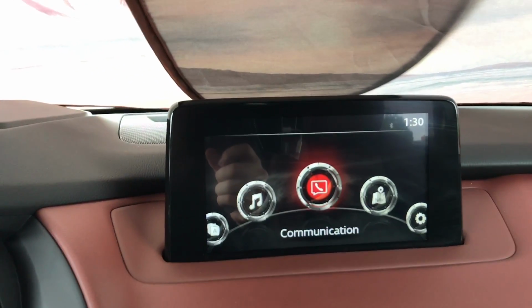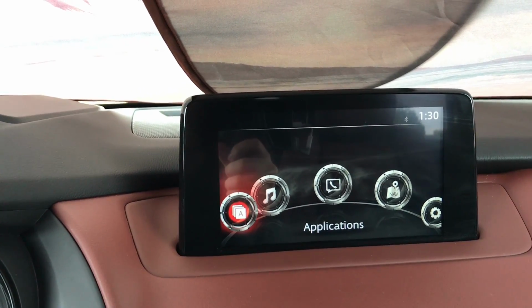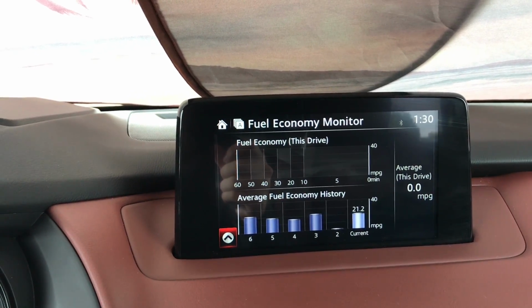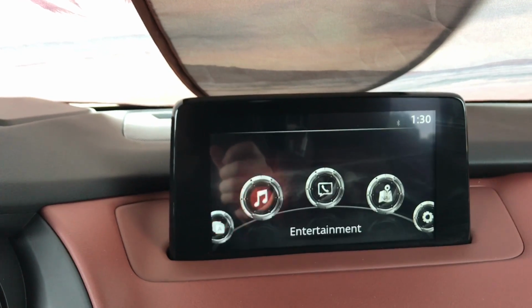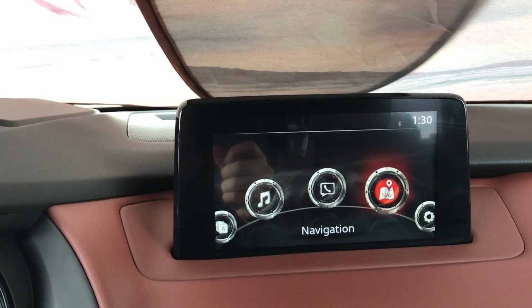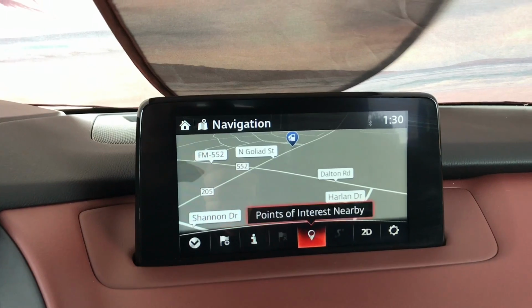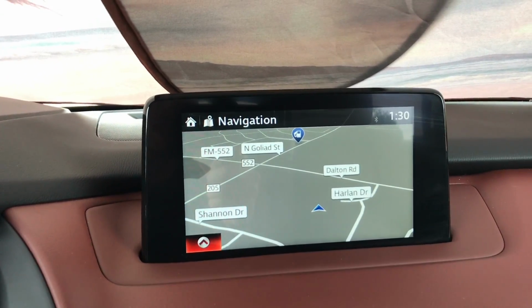Then when we hit the home button, this is what we get. You can see your phone, your communication stuff, entertainment, music, applications. You can go to your fuel economy, a whole bunch of different things in here. And that is 21.2 is what I've been getting in my time with this vehicle, and that's with a fair amount of idling as well as some faster driving, things like that, trying to get a good feel for the vehicle. The navigation screen does look nice. It works, it's okay, but I just still prefer to use my phone or something like that.